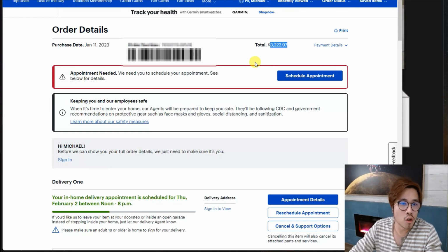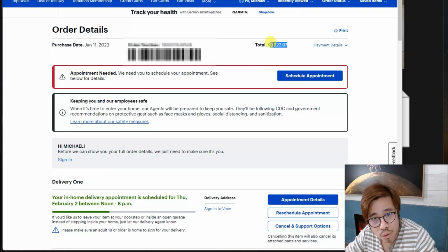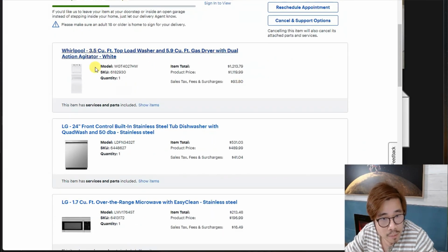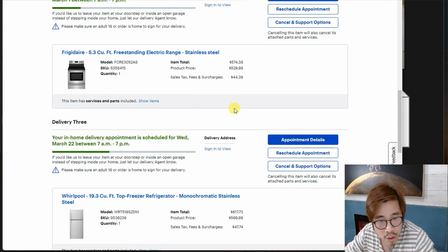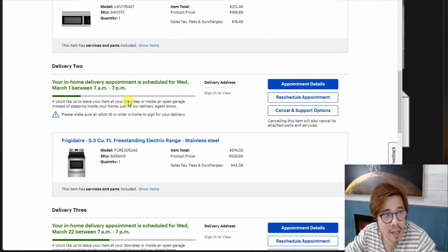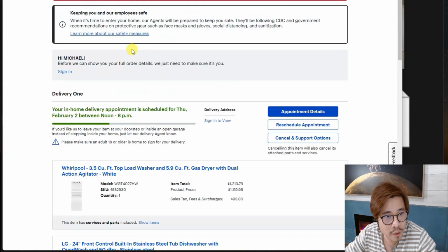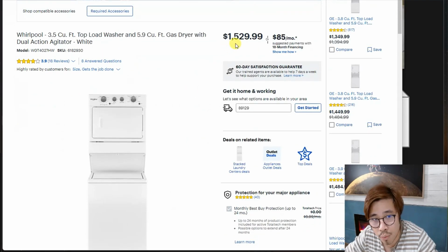Here you can see the order details with Best Buy. You see that I paid $3,222.97. And here are the items I bought. You see the price here with the taxes. So this $3,200 is with tax. And if I click on each item, you will see the following. This one is $1,119 for the washer dryer combo. This is the original price, $1,529.